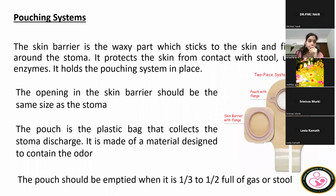Third part, that is pouching systems. Skin barrier is the waxy part that sticks to the skin and it fits right around the stoma. It protects the skin from contact with stool, urine, or enzymes. It helps to hold the pouching system in place. The opening in the skin barrier should be the same size as the stoma.